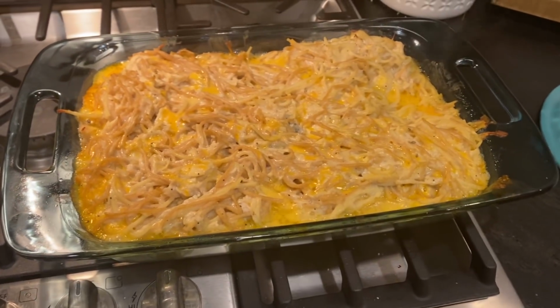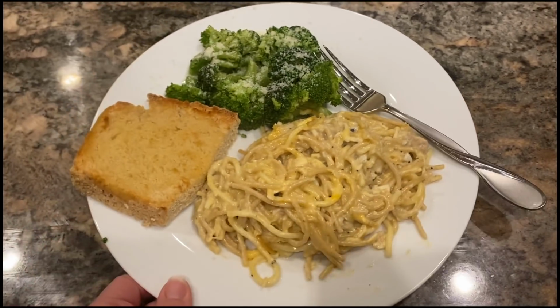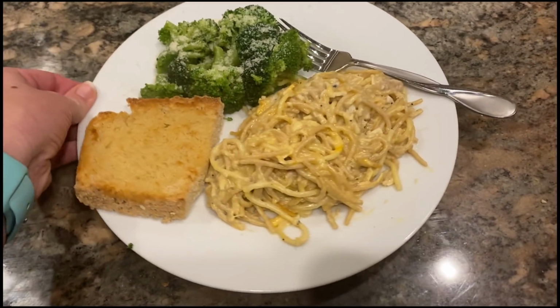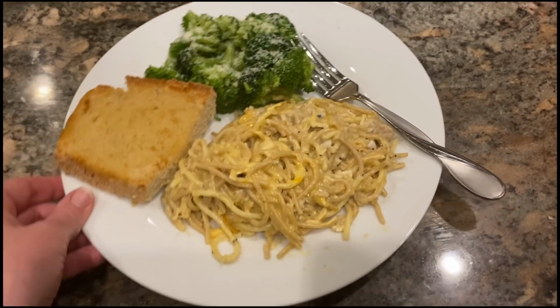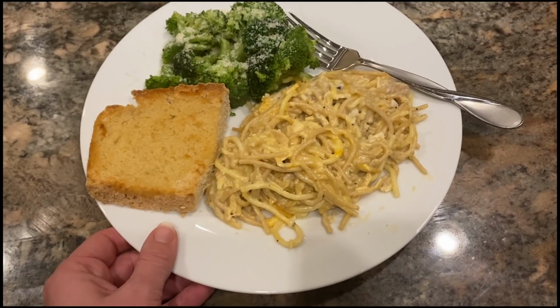And here it is, all ready to eat. So I have the chicken spaghetti here. It is piping hot, and I just did some steam in the bag broccoli with a little sprinkling of Parmesan cheese and some buttered toast that I put under the broiler in the oven. This is some leftover beer bread from another video that I made a few days ago, and that will be dinner tonight. Really yummy, very simple, but very filling.